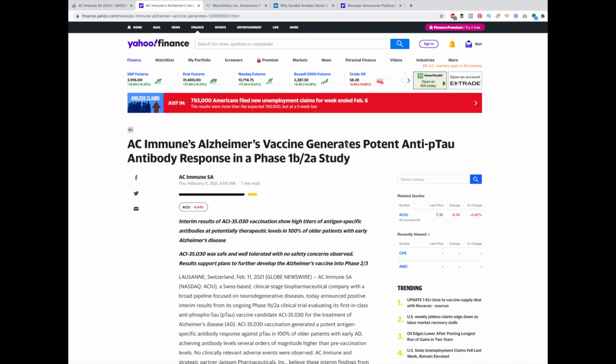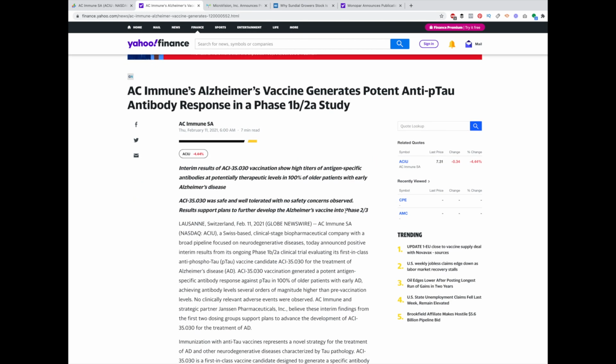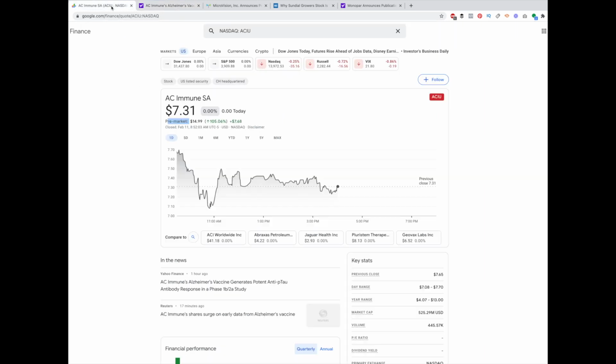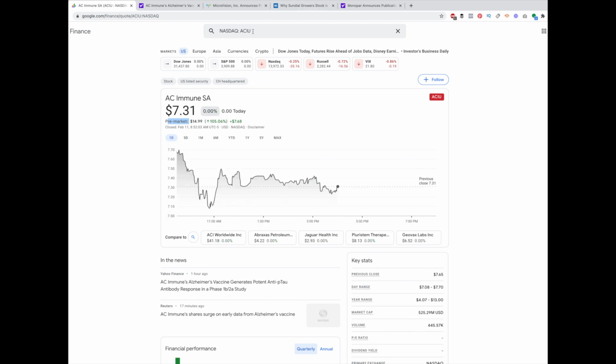biopharmaceutical company who actually made a pretty good advancement into a phase 1b/2a study in response to an antibody with the Alzheimer's disease. As we can read here on the article, today the company announced positive interim results from its ongoing phase 1b/2a clinical trial evaluating a first-in-class anti-phospho-tau vaccine candidate for the treatment of Alzheimer's disease. These kinds of moves, pre-market session, are really not surprising for pharmaceutical companies, especially when they have such advancements on the treatments or the studies they make.